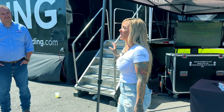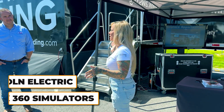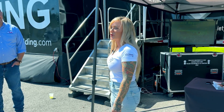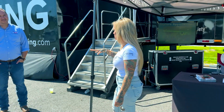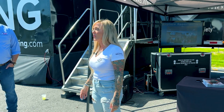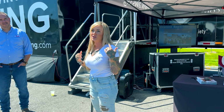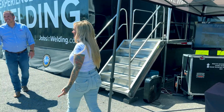So inside, we've got a couple of different Lincoln Electric Vertex 360 simulators. We also have some different career information on the wall, some videos, pictures, non-destructive testing wall, a pressure vessel that was made by Chandler Vincent from WorldSkills USA. It was one of the competitors back in, I don't know if it was 2018 or 2016 now, but quite a few years back, so that's also inside. So if you guys want to come in, you can check it out. And it's air conditioning, so that's the best part of a hot summer day, right?